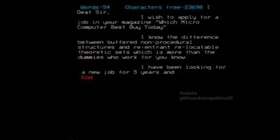Well, this is a BBC Micro running a package called WordWise. We've used the B because it lets us show the screen more clearly, but there are word processing packages with similar features for just about every micro on the market.